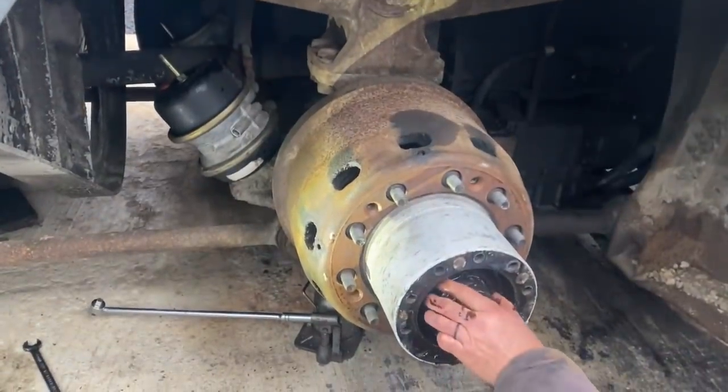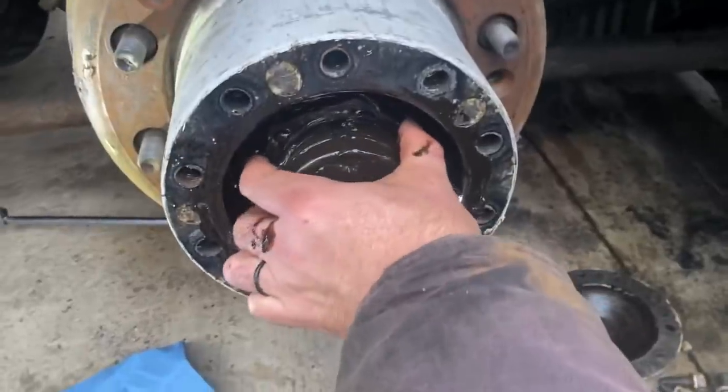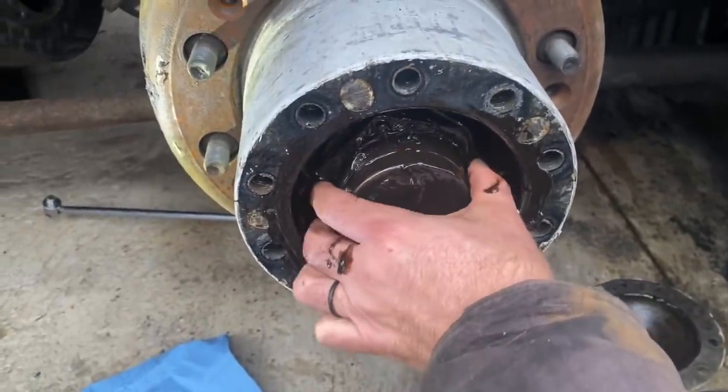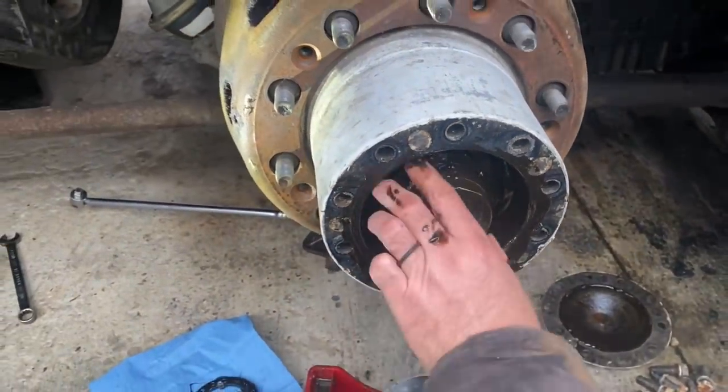So I can already see it's super loose. Try to turn it tight. I want to see how much you can turn it. That's already at least a half a turn you turned it. Keep going. That's it. Okay, so yeah, it was definitely out of adjustment. Go ahead and take it all the way off.